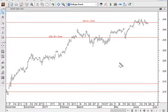Let's review the major charts. We're looking at the Spider here. The 2-month point of control is at 243.40. I'd say this is a key level, a key chart right now. And you can see that currently printing just below that level. Certainly need to see Spider printing back above that point. A higher low would be a positive.